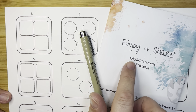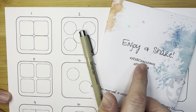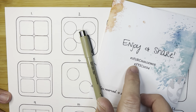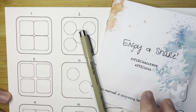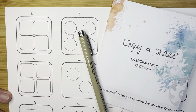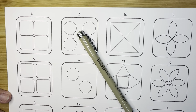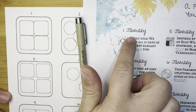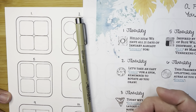So this is their Facebook group, 7F5R Challenge, and if you're using hashtags, you can do the Fragment of Your Imagination Challenge 2024. They have a beautiful packet on their website that is downloadable. And on each page, there is beautiful artwork. And then they have the daily challenges. And so this one says, hello, 2024.